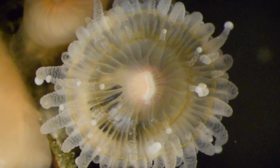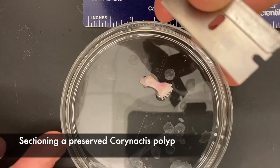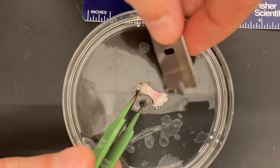It's still hard to see details through the body wall, so I anesthetized some Corynactis, then preserved them in formalin. That made the body fairly stiff so that I could section them with a razor blade to see inside directly.